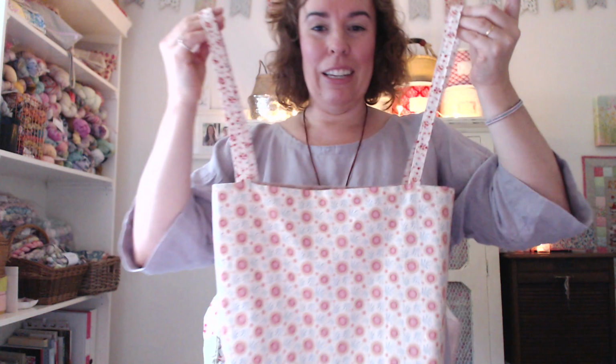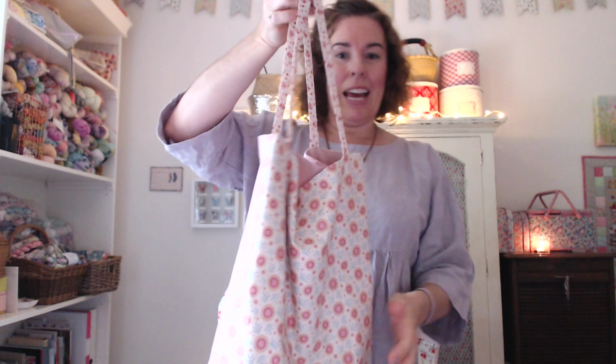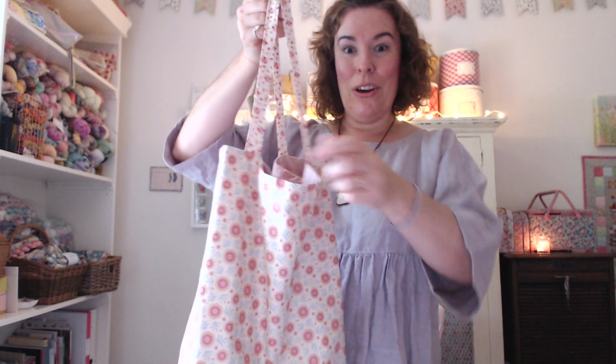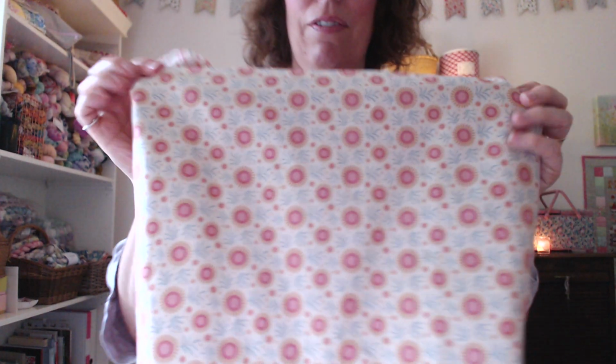Look at this. I'm going to go back a bit. How adorable is that? And I just put the little handles together and hang it on a little hook, and it's so brilliant and so pretty. She uses the loveliest fabrics. These ones are all Tilda. Let me see if I can get a nice close-up.